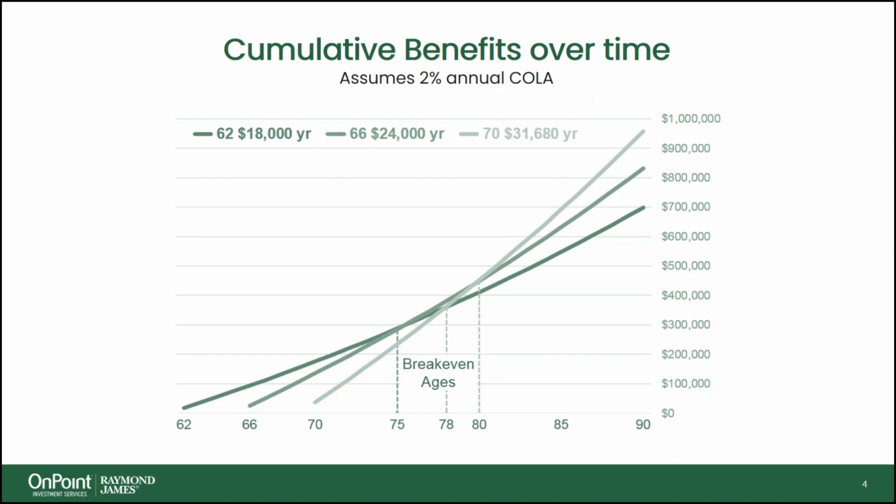The first dotted line at age 75 is when total benefits for claiming at age 66 surpass claiming at age 62, which means that if you claim at 66 and you live past the age of 75, then you're better off having claimed at 66 than claiming at 62. However, if you claim at 66 and you were to pass away prior to age 75, then it would have been better to collect at 62.